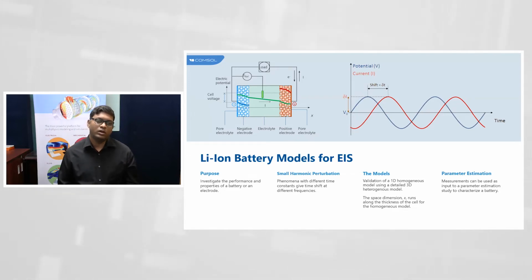So we can set up a model and get colorful plots, and those colorful plots we have to interpret. That interpretation will help us decide which area we want to work on in the battery simulation. So we will take an example of an impedance plot. In an impedance plot, we apply a small perturbation in the voltage and measure the current response. That information will give us details of what certain parametric studies mean and how they can help us optimize the battery performance.